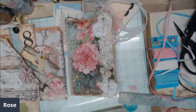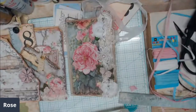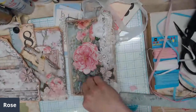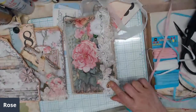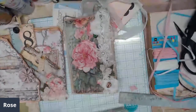Do y'all get on a project and you're so excited about it and it's so much fun and by the end you're like, okay, I'm ready to be done and move on. Here's a peachy one. I won't break out the glitter and give Elle an anxiety attack, I promise.